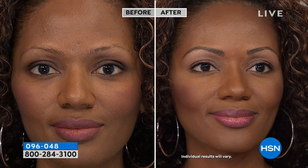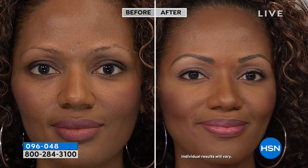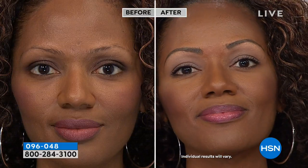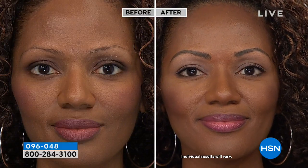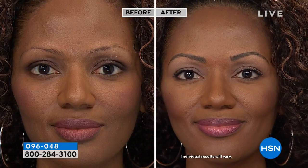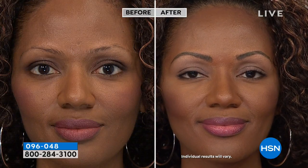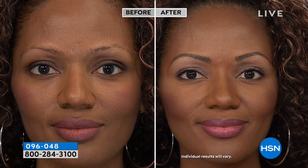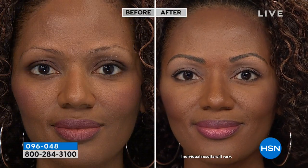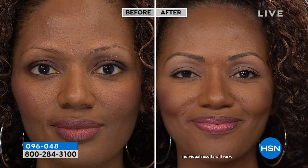Take a look at Monique. Oh my goodness. Okay. Beautiful. Ladies, have you over-tweezed? Have you over-plucked? Have you been waxing your eyebrows back in the day when pencil thin was in? Okay, not anymore. But guess what? Nobody told you that after years and years of doing that, your eyebrows probably were not going to come back. We're going to go ahead and give your eyebrows back.